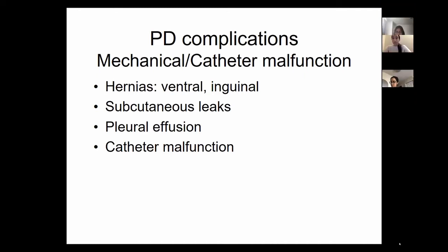You can get leaks into the subcutaneous areas from the PD. We've seen, actually, this is kind of interesting, a pleural effusion. If you have minor holes in the diaphragm, you can actually get PD fluid that manifests as a unilateral pleural effusion. So if you have an unexplained pleural effusion in a patient who's on PD, you want to consider this diagnosis as related to the PD, of cracks in the diaphragm.